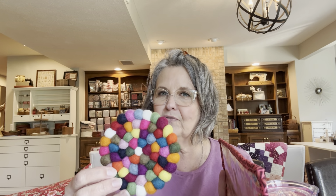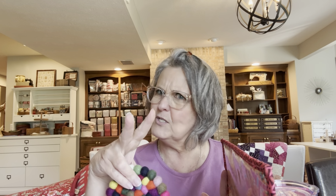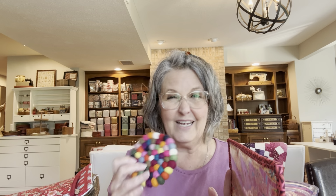So isn't this coaster fun? I had purchased a large trivet for maybe two of my daughters when they got married. So I love this coaster. I think it's wool balls. And maybe they raise sheep? I can't remember the details, I'm so sorry.